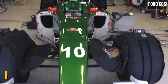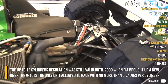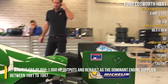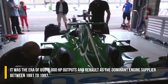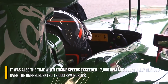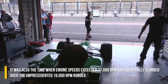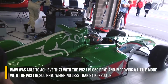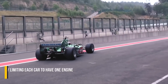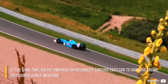1995 to 2005. The up to 12 cylinder regulation was still valid until 2000 when FIA brought up a new one. The V10 is the only unit allowed to race with no more than 5 valves per cylinder. It was the era of the 650 to 1000 horsepower output, and Renault was the dominant engine supplier between 1991 to 1997. It was also the time when engine speeds exceeded 17,000 rpm and eventually climbed over the unprecedented 19,000 rpm border. BMW was able to achieve that with the P82 and improving a little more with the P83, weighing less than 91 kilograms. At the same time, FIA put emphasis on reliability, limiting each car to have one engine only during a race weekend.